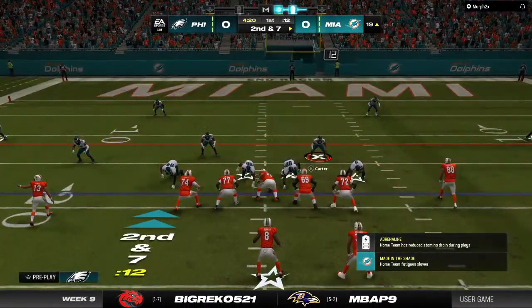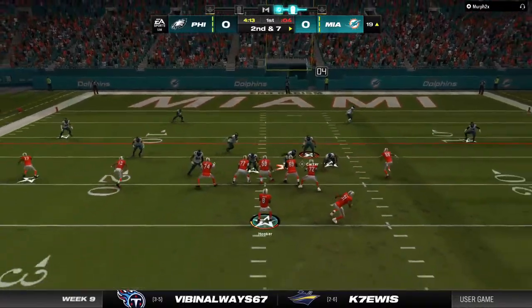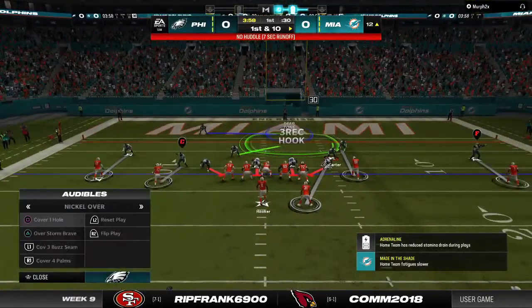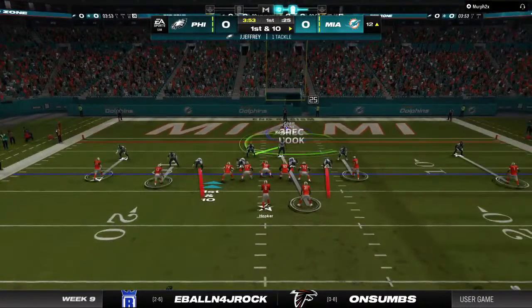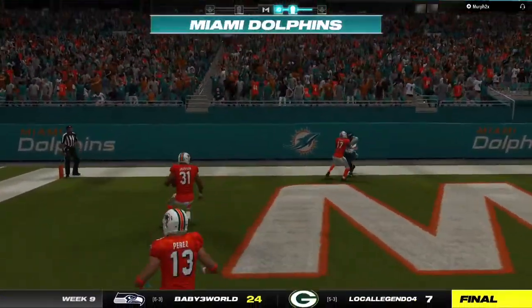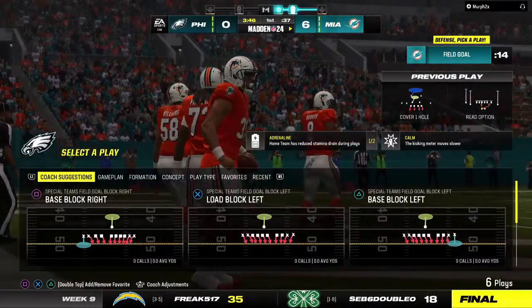Mustang 19. Hawk 70. Chop 60. Go. Throwing. Hooker. He finds his man. Complete. It's Perez. From down at the 12, it's 1st and 10. And he will take it in for the Dolphins touchdown. A great play there. His first touchdown on the year.